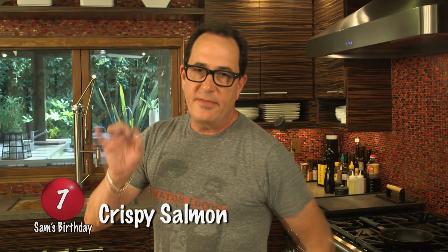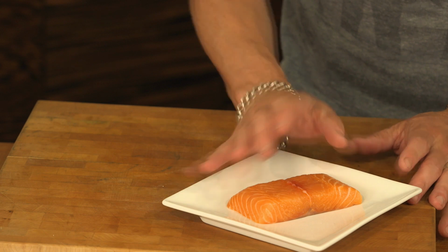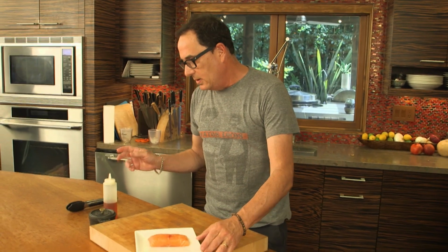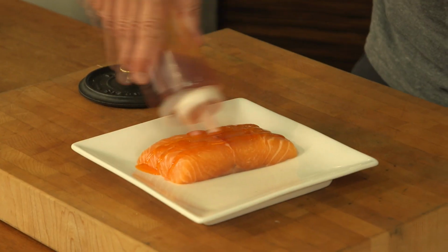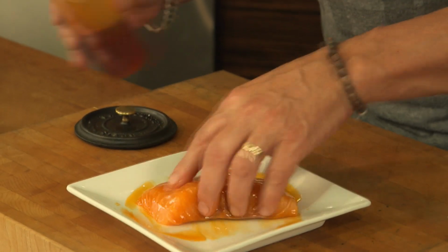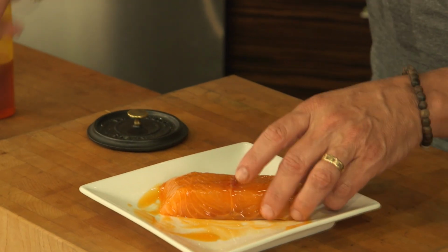Yes, crispy salmon. We have it in this house at least once a week, probably in the top 3 things that Kelly will request. Little fillet of salmon, no skin on because she doesn't like the skin, that's fine. We give it 2 things. Some sesame chili oil, like this, both sides, get it on. And then salt.